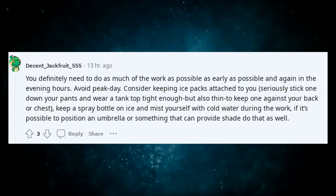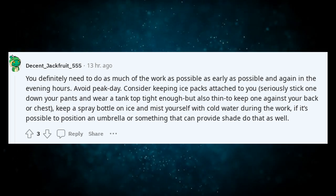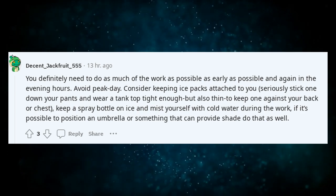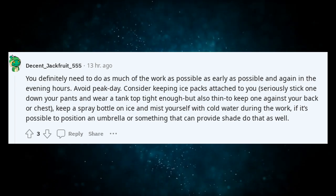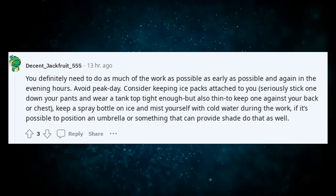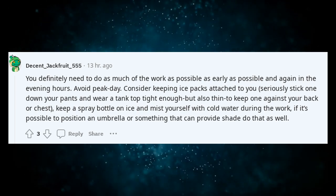Ranchers will often use them. You definitely need to do as much of the work as possible as early as possible and again in the evening hours. Avoid peak day. Consider keeping ice packs attached to you. Seriously, stick one down your pants and wear a tank top tight enough but also thin to keep one against your back or chest. Keep a spray bottle on ice and mist yourself with cold water during the work. If it's possible to position an umbrella or something that can provide shade, do that as well.